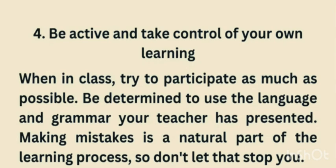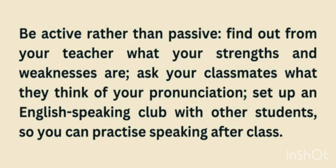4. Be active and take control of your own learning. When in class, try to participate as much as possible. Be determined to use the language and grammar your teacher has presented. Making mistakes is a natural part of the learning process, so don't let that stop you. Be active rather than passive.